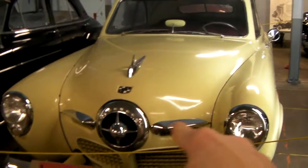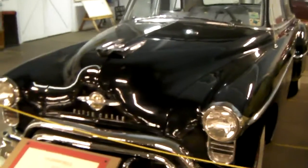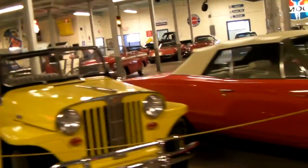Doesn't that look like the car from Fallout 3 too? The ones that you could explode? I think that's what they were modeled after. All they do is a 1950 Oldsmobile. We gotta look at the Roadrunner.